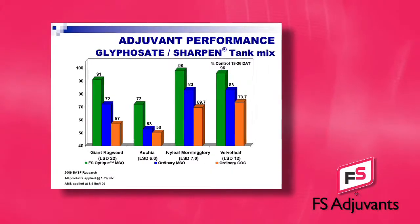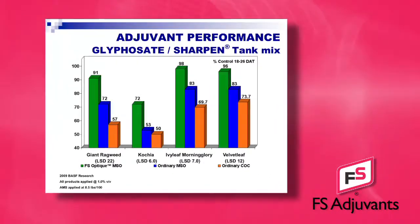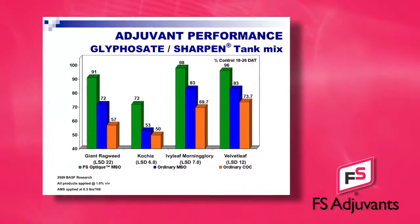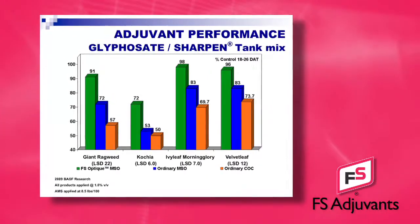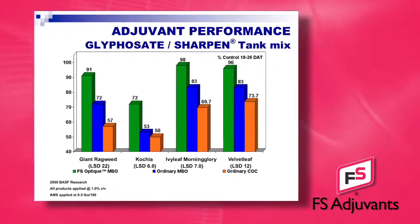In a 2009 study conducted by BASF to determine the best adjuvant system for Kixor herbicide technology, BASF looked at crop oil concentrate, methylated seed oil, and FS Optique. And what they found was that on key weed species, FS Optique delivered significantly better performance compared to ordinary MSOs and crop oil concentrates. The reason for FS Optique's superior performance? Methylated canola formulation with an advanced surfactant system, and it delivered better levels of performance than ordinary methylated seed oil or crop oil.